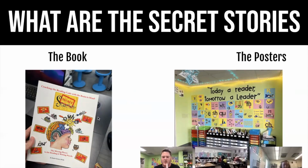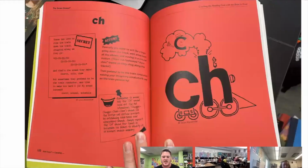This looks overwhelming, like right away. The only part you really care about is the red section. And you only care about that probably for the first year. And after that, you probably don't even need this book anymore. So in the red section, if you have ours, that's where the story itself is going to be. So for example, with the CH, the secret, this is what you would just tell your kids.